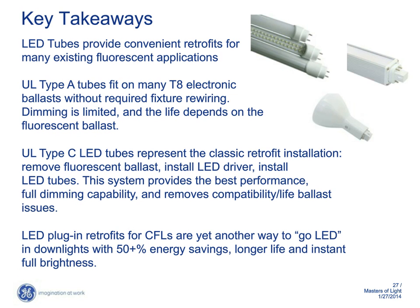UL type C, you get rid of any compatibility issues because I'm matching up a driver and LEDs that I know work together. So again, very classic retrofit process and installation that ultimately is going to provide the highest efficiencies and full dimming capability and overall best performance. But it is a rewiring of the fixture.